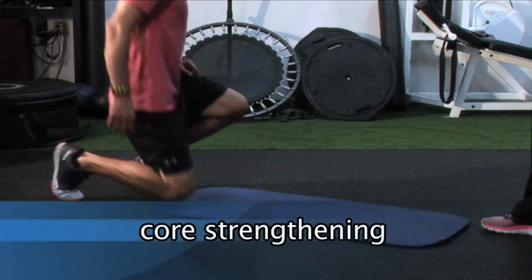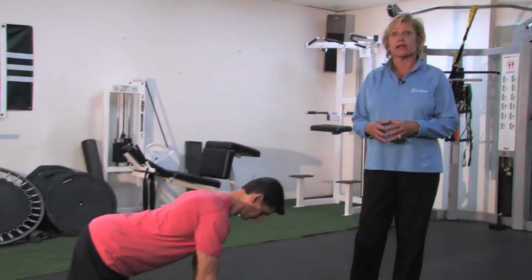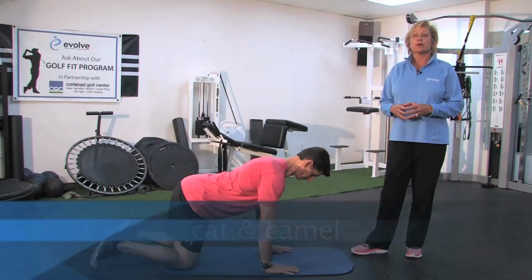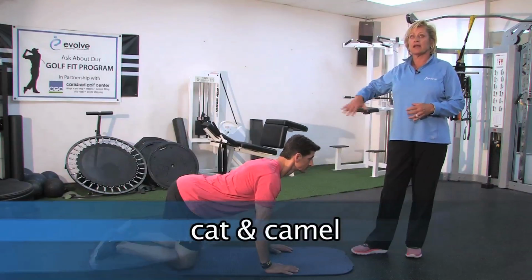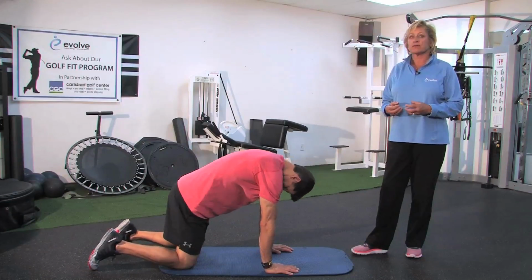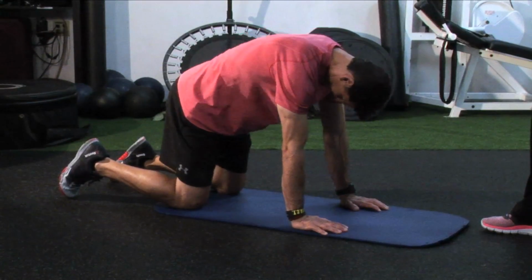As we move into core strengthening, it's very important that we make sure that the vertebrae have as much flexibility as they need. So we're going to start on hands and knees, hands right under your shoulders, knees right under your hips, and we're going to do a cat and camel. So as Victor's head comes up, his spine concaves and relaxes all the way down. Then he's going to drop his head, tuck his tailbone underneath, firing those lower abs, letting his head hang without any tension on it, and then go back into the first position.